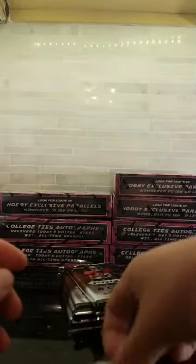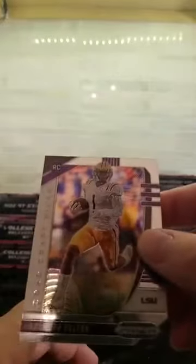First box, Odell Beckham Jr., Jimmy Garoppolo. Well, look at that. We got a Peyton Manning Prizm going over to Tennessee. Jeff Okuda Prizm going over to Ohio State. T. Higgins, Christian Fulton, and the first hit's going over to Colorado. It looks like it's LaViska Shenault Jr. That's going to be a Prizm.